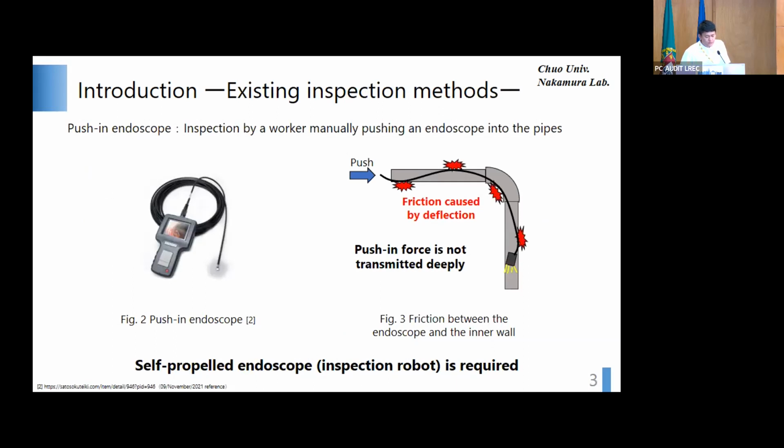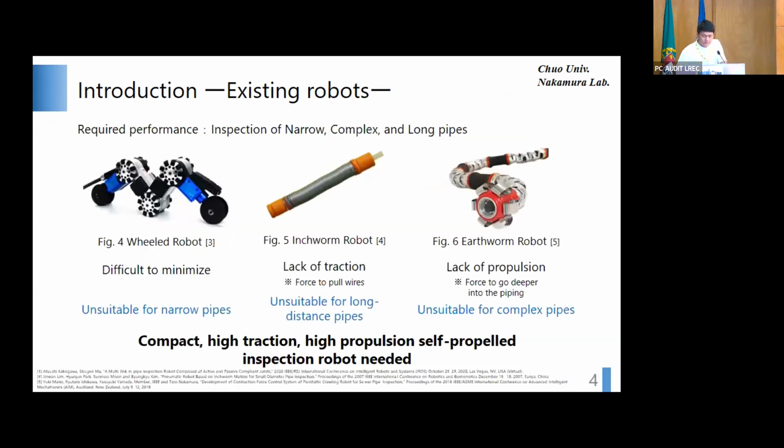The pushing endoscope is an existing inspection method. This is inspection by a worker manually pushing an endoscope into the pipes. But friction is caused by deflection, and the pushing force is not transmitted deeply. So a self-propelled endoscope, that is, an inspection robot, is required.